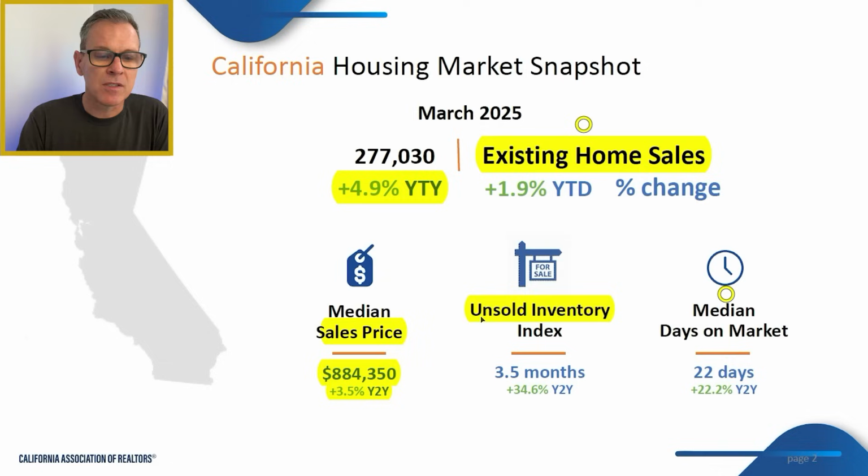Unsold inventory index, which is basically the months supply, is at 3.5 months, a big increase, up by 35% year over year. Days on the market, this is the time frame from when you list your home for sale until you accept an offer from a home buyer and then your house closes. These are based on closed transactions, so this is a lagging indicator, just like the closed home price. Anyways, we're at 22 days, a giant increase, up by 22%.